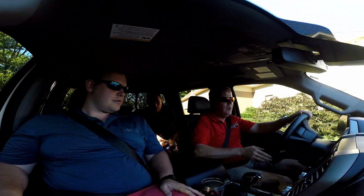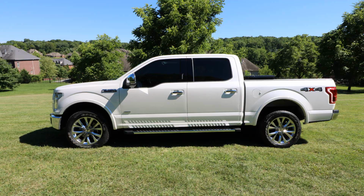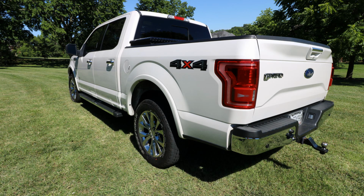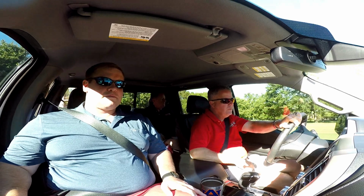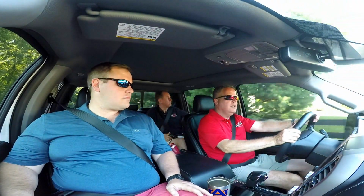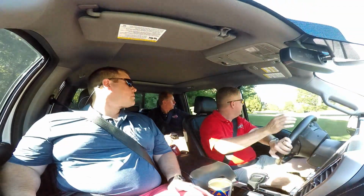All right, already the pedals feel better. We're in the F-150, the Ford F-150 Lariat, and I'm checking it out for the first time. Driving position feels awesome. The pedals are 1,000 times better. That's such a nuance for me, I know, but I drive 200 miles a day, so things like that add up. Steering wheel feels good. Does this telescope too? It does. There's an electric button on the side. Does ours telescope? Manually.